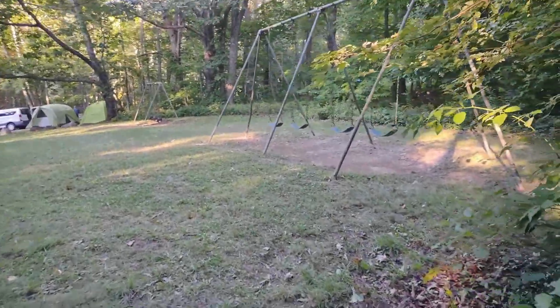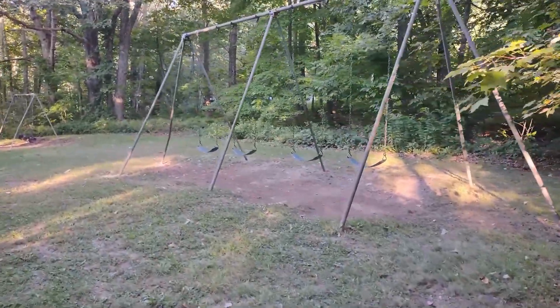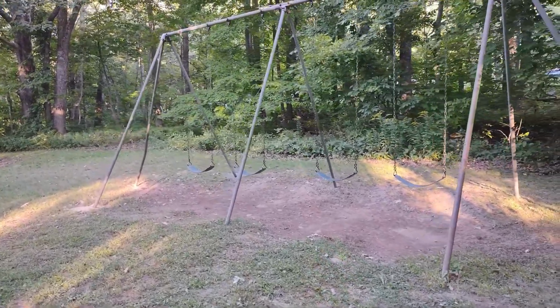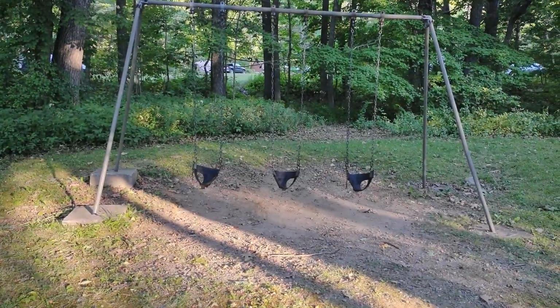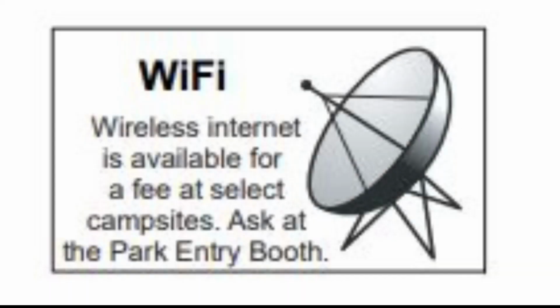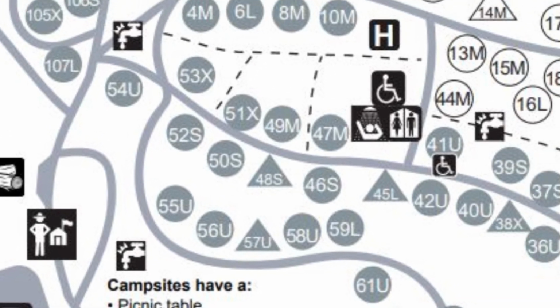A single children's play area is centrally located for the entire campground and is dated. However, it was frequented by young people regularly during my stay, despite consisting only of a set of swings for older children and a separate set of swings for smaller toddlers. Wi-Fi is available for a fee, I think it was $4 a night, but only to those sites closest to the ranger station.